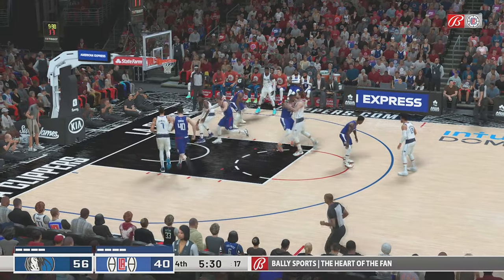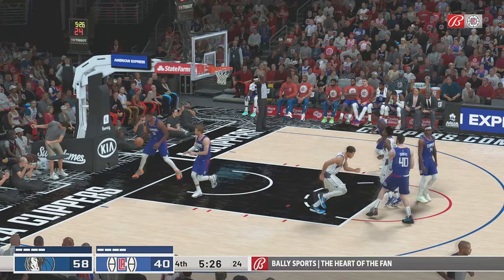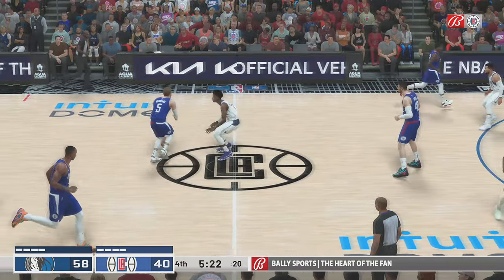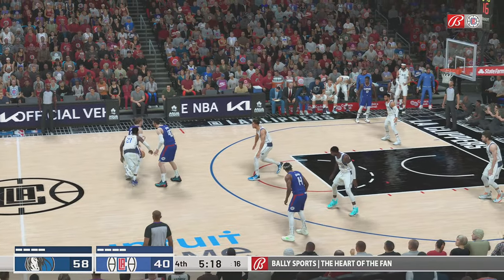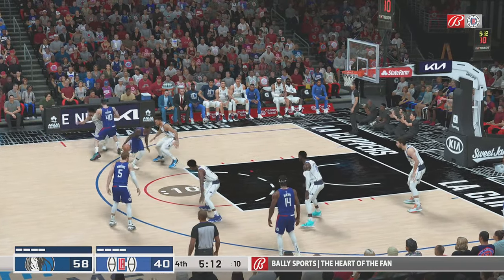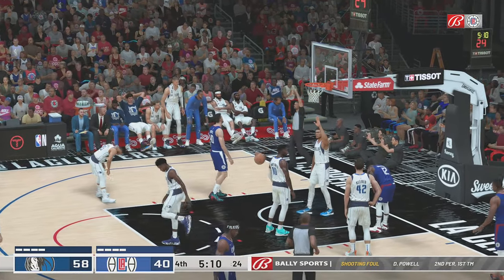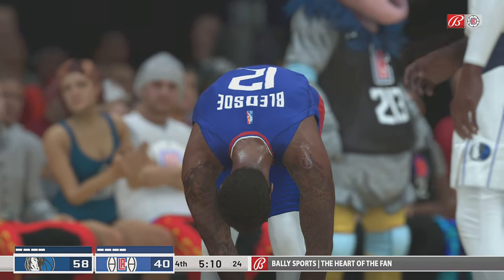Here's Ntilikina. Kennard covering. The shot's Frank, good from Ntilikina. Frank looking better and better here on the offensive end. Clippers trail by 18. And here's Kennard. It's Bledsoe on the wing. And the call on the shot that sends him to the line. That's his second personal foul.